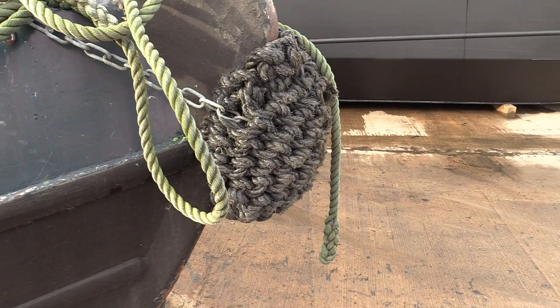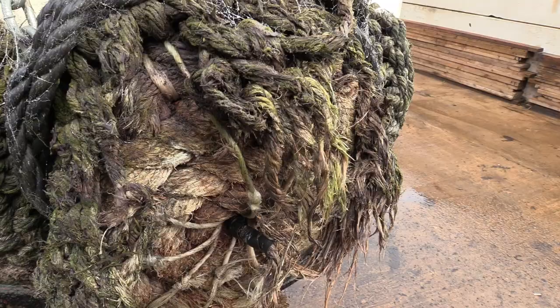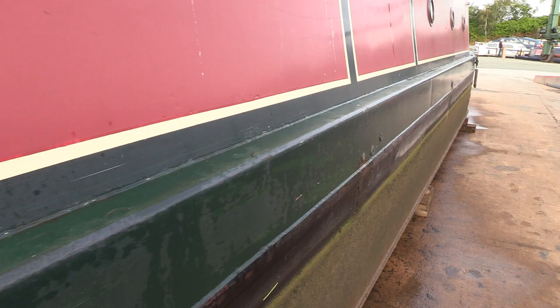As well as three coats of blacking, I'm going to be buying and fitting a new fender at each end because these old ones are a little bit tired. Finally, I'll be painting all the green paintwork, scraping the rust off, giving it a wire brush, and a couple of coats of Hammerite smooth green.